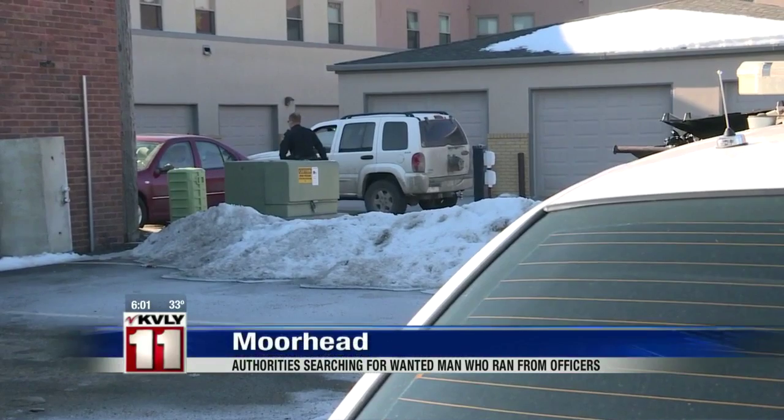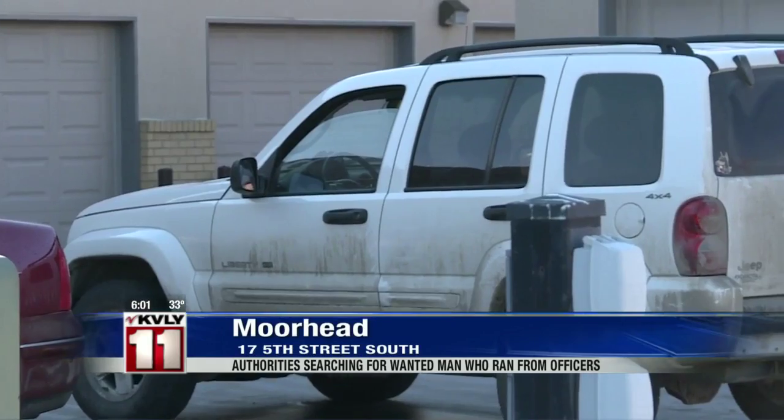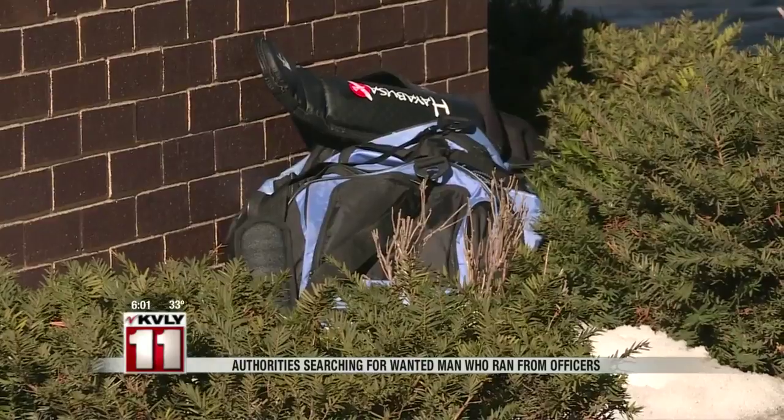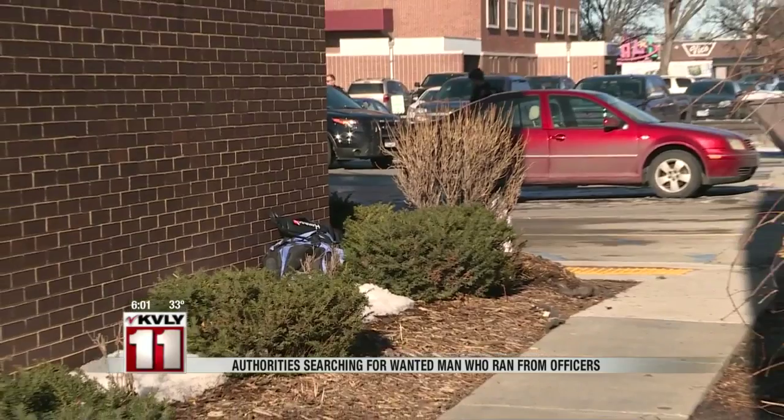Area authorities are still looking for the man who ran from Fargo officers this afternoon. He ended up ditching a vehicle in Moorhead and running on foot. Moorhead police say that the Metro Street Crime Unit has been working to find Josh Eshenko for several days. He's wanted for several reasons, including possession of a controlled substance and drug paraphernalia. Police say they believe Eshenko is connected to a home search in Castleton 2 weeks ago and is also wanted in connection with a stolen vehicle on Friday. Investigators say the white Jeep Liberty abandoned today belongs to Eshenko, as well as a duffel bag dumped nearby. Police dogs were brought to the scene but didn't find him.